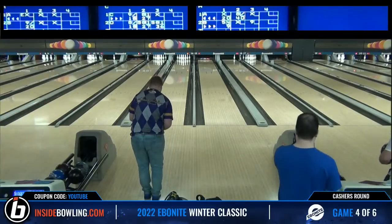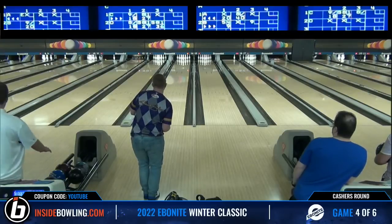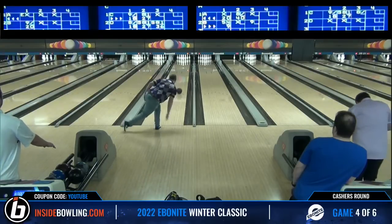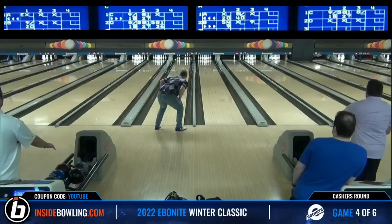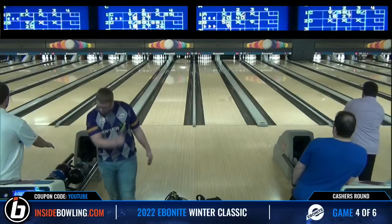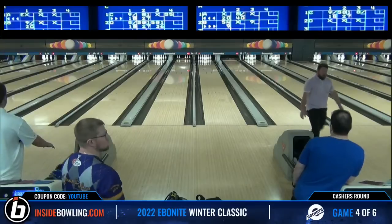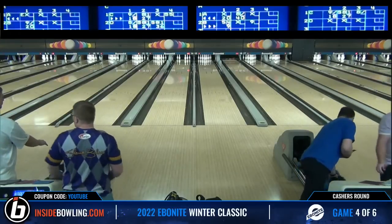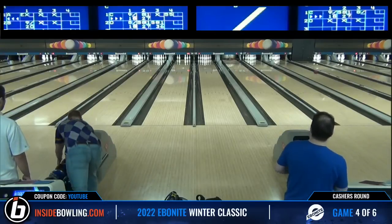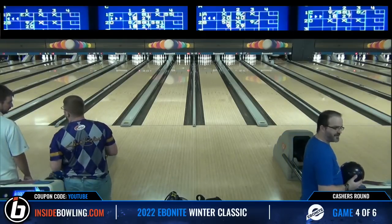I've got a standings update after game number 3 for everyone. Matt Gasson is your tournament leader. He is now at plus 208. Matt has bowled games of 258, 202, and 238 today. In second now is Logan Williams. He's at plus 149. He has bowled games of 232, 224, and 219 today.